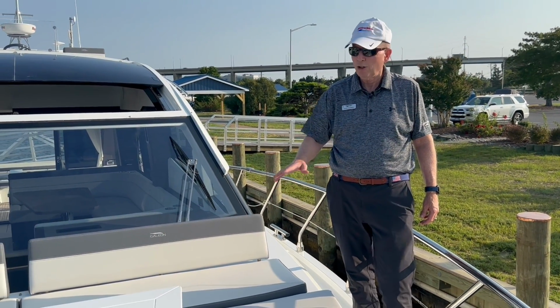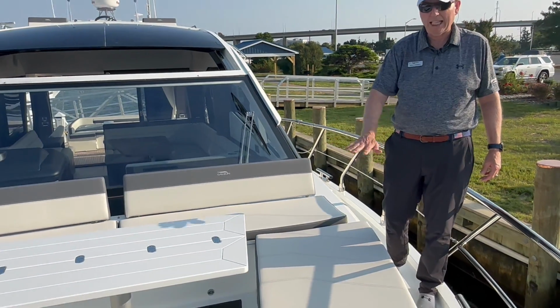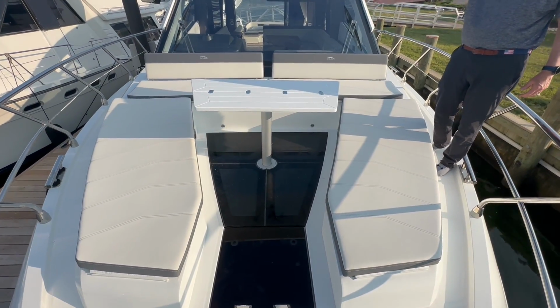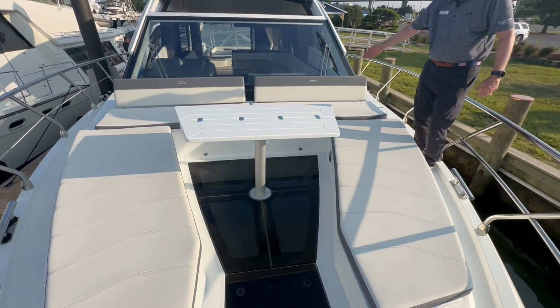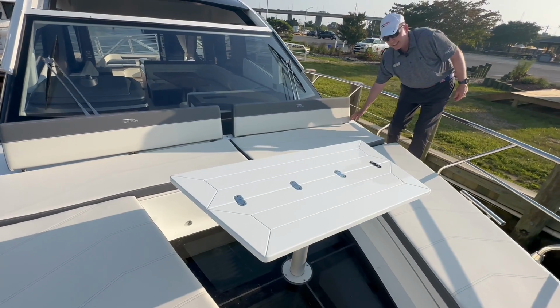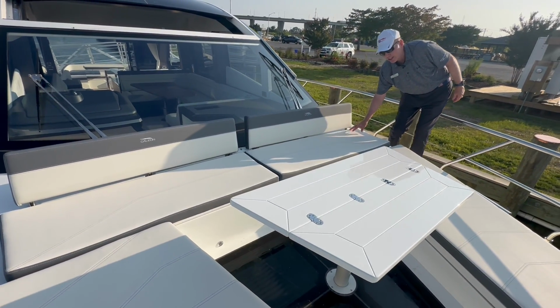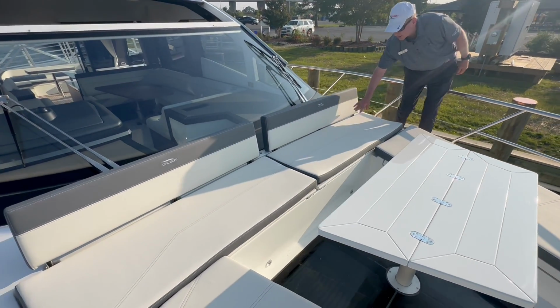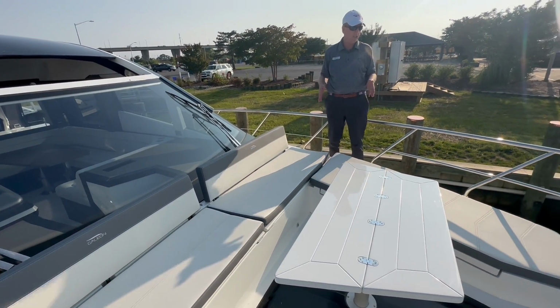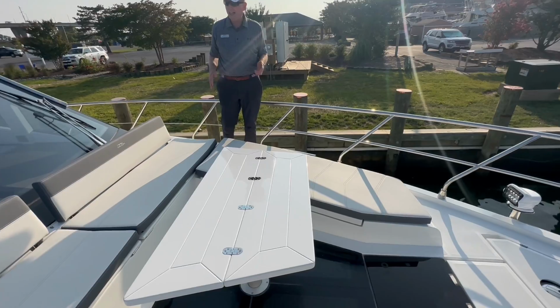Up here on the bow, we have 2 loungers, 1 port, 1 starboard, as well as some regular seating along the back. We've got drop down backs, so when you're underway, you can go ahead and drop these backs down. They fit in a nice hidden compartment underneath these lower seat cushions. But you can see another large entertaining area up on the bow. It has its own separate audio zone as well.